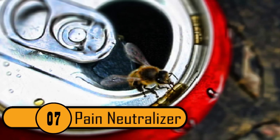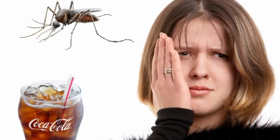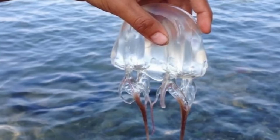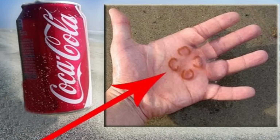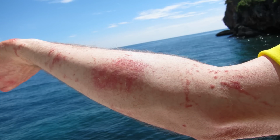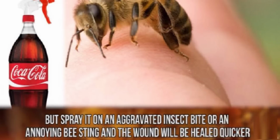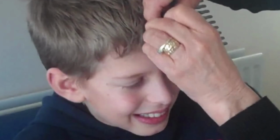Number 7. Pain neutralizer. There are certain chemicals in Coca-Cola that can neutralize pain. If you were stung by a bee or a jellyfish, you don't need to suffer for very long. All you need to do is pour a bit of this tasty soft drink on the infected area, and it should ease the pain in just a few seconds. It's much better than the alternative when you are stung by a jellyfish. It's much more sanitary as well.